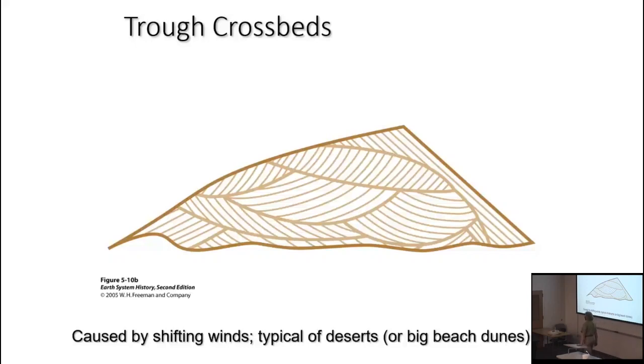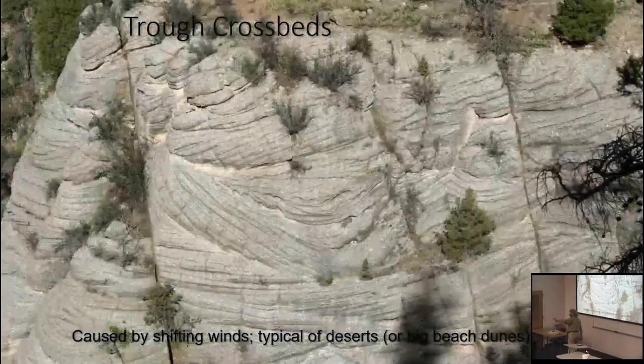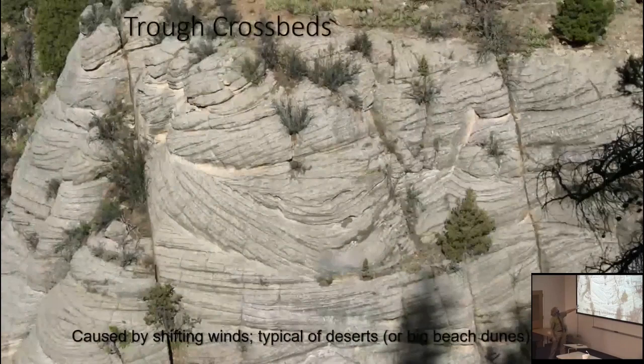And they are typical of deserts, deserts with big sand dunes, or big beach dunes, like the sort of beach that most of us like to go to, a sandy beach, with those huge dunes. If you were to cut them in cross-section, you would see trough crossbeds. And we can see them in ancient forms. So here's an ancient crossbed. Trough crossbed, I should say.